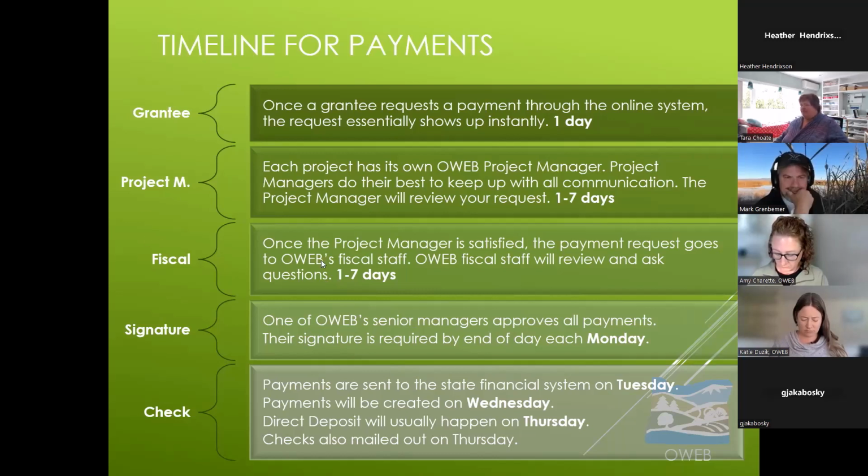Once it has been approved by fiscal, one of OEB's senior managers approves it, and they're required to do that by the end of the day on Mondays. Then on Tuesdays, we send what we call the batch over to the state system. Wednesdays, payments are created, and then direct deposits will usually happen on Thursdays, or checks will be mailed out on a Thursday. So the moral of this story is, the word advance has come up a lot. You should look it over and ask, what in the next 3 weeks is happening that I might need money for? Because it is not instantaneous, in spite of the fact that it may or may not be quicker with online payments.